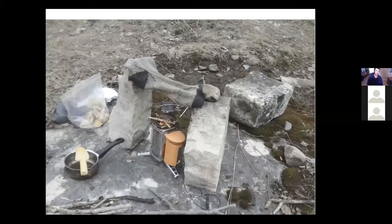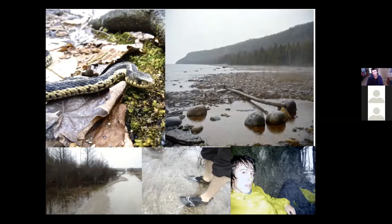That was a nice intro to the first few days of my Bruce Trail hiking experience. But I was in for the biggest shock yet when hypothermia came. And these are some photos from the day before. I got what I would call a pretty moderate scale case of hypothermia.